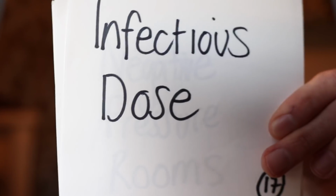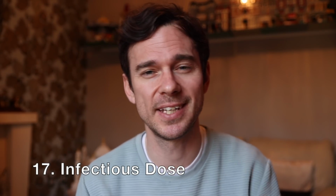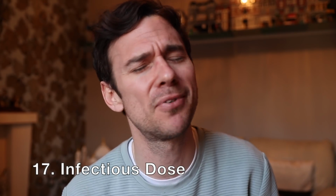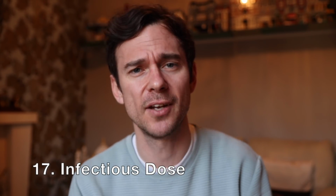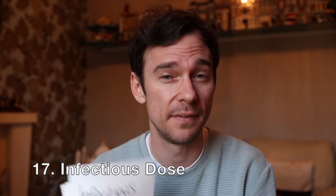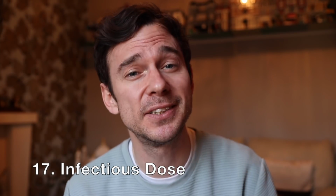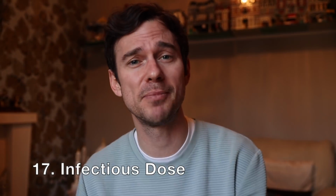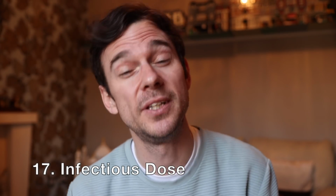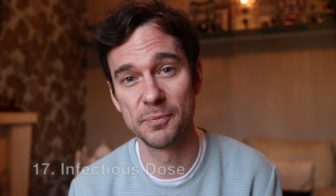Infectious dose. So this is how much of a virus you need to be exposed to in order to get the illness. So if you get one virus particle on your tongue, it's probably not going to cause an infection. So how many particles do you need in order to cause the infection? Well, that's the infectious dose. What is of particular importance is, does the amount of infectious dose you're exposed to also mean you're more likely to get complications? We don't know the answer to that, but it certainly holds true for other coronaviruses.